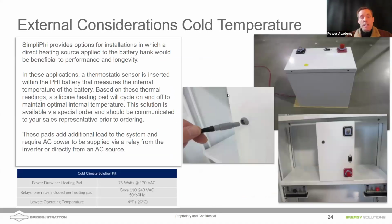Additionally, we can integrate heaters directly into the batteries themselves. We have a 75-watt heater that will directly communicate with thermistors inside the battery and turn on and off based on the battery temperature. There's a setting for that on the control board. But this is a special order item. I believe it costs a few $100 extra per battery to get heaters built in.